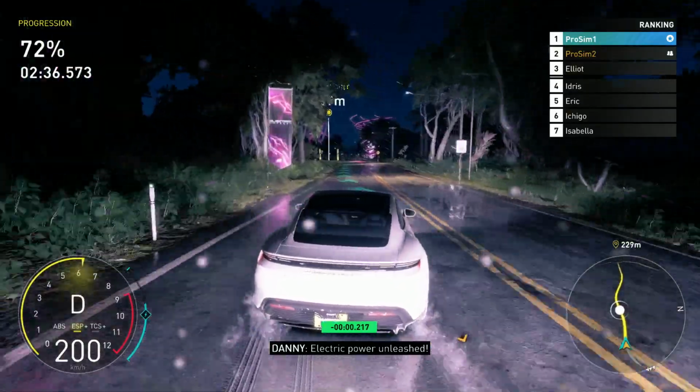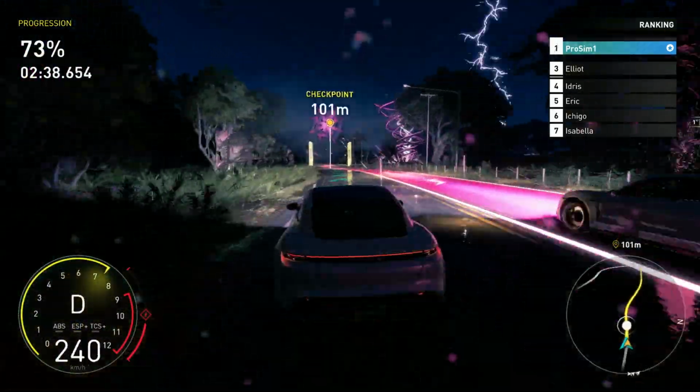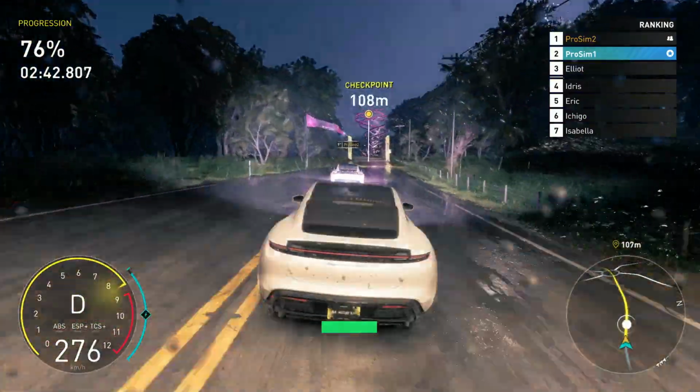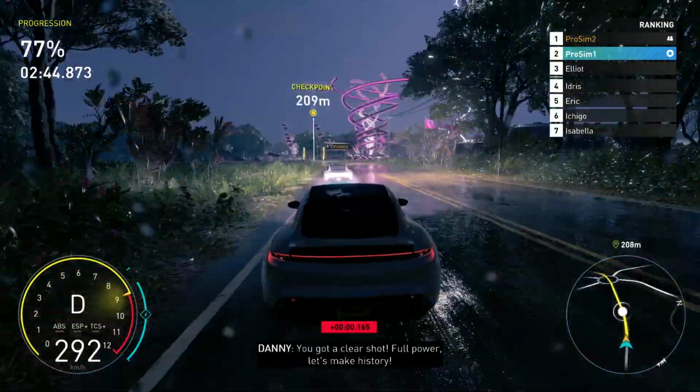Electric power unleashed. Got a clear shot. Full power. Let's make history.